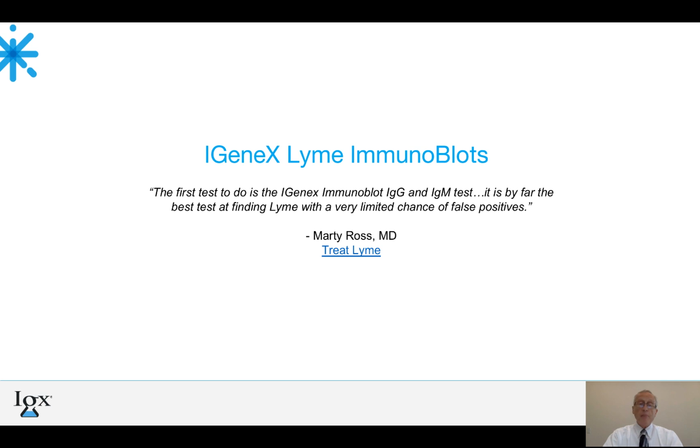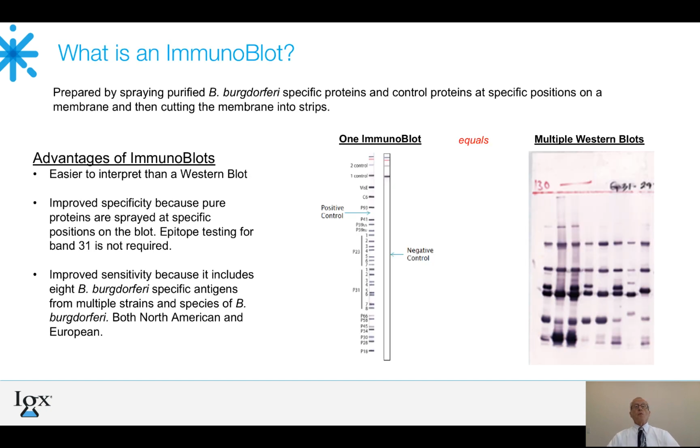And so we're going to talk about ImmunoBlots and why they work in a few minutes, and why we get past some of the problems of Western blots. And why is that so? Well, as I told you, a Western blot uses a whole cell, and they're put in, and on the right there you can see all of the different bands.